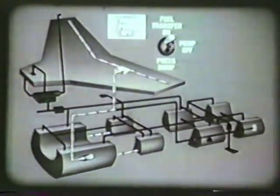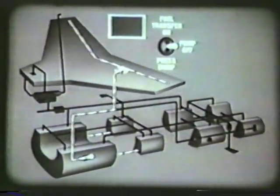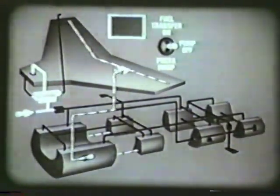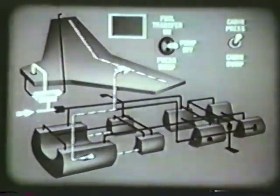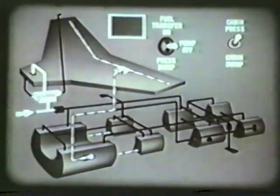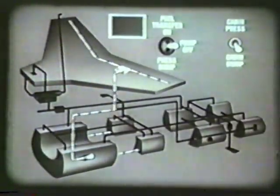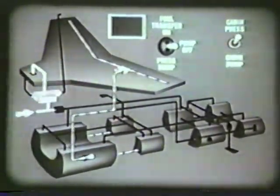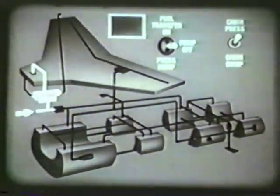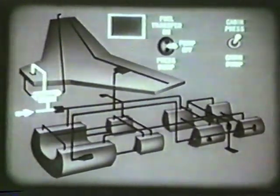Placing the transfer switch to the pump off position will turn off the transfer pump. The wing tank will continue to be pressurized to allow the remainder of the fuel to be transferred if the cabin pressurization switch is in the cabin pressure position. If this switch is moved to the cabin dump position, wing tank pressure is cut off. When the wing tank is empty, the transfer switch should be left in the pump off position to keep the wing tank pressurized until it is time to land.